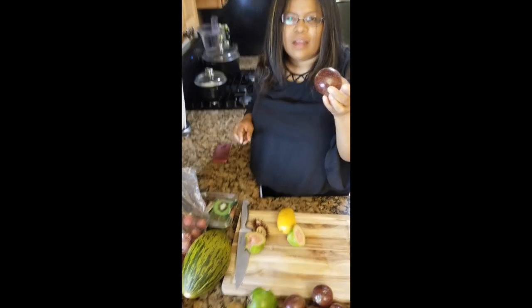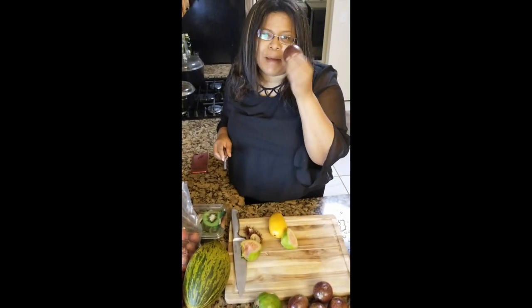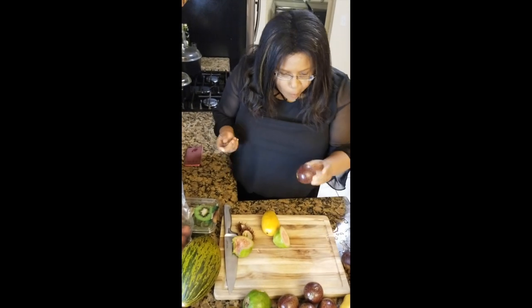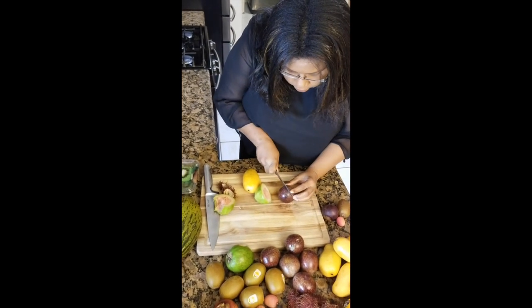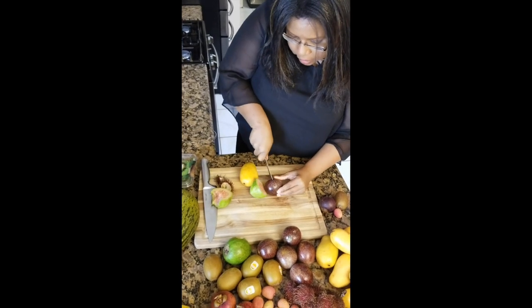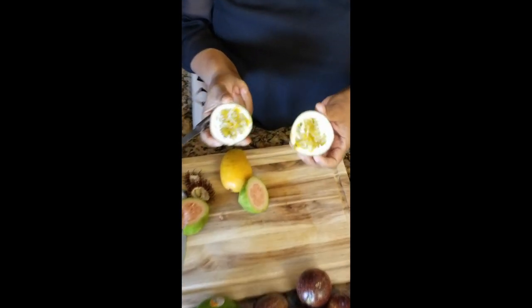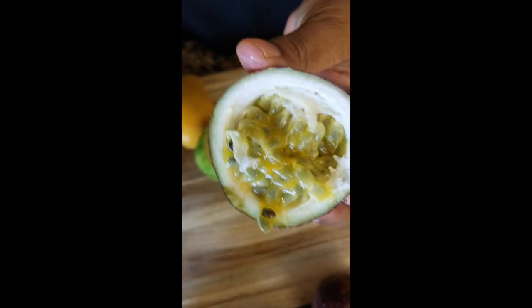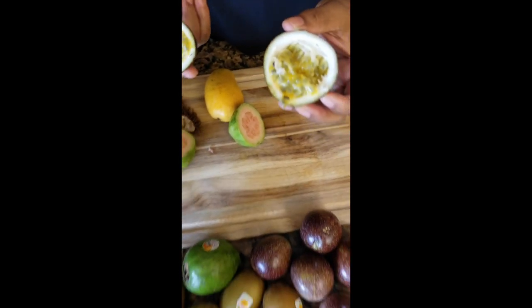She loves sour, so Devana eats it. I like to make drink with my passion fruit. So this is the purple one. They have green skin and purple skin, and it's kind of hard. So yeah, I just put a cold cut. And there it is. There's seeds in the middle with pulp. This is amazing flavor, guys, to make a drink. Delicious drink.